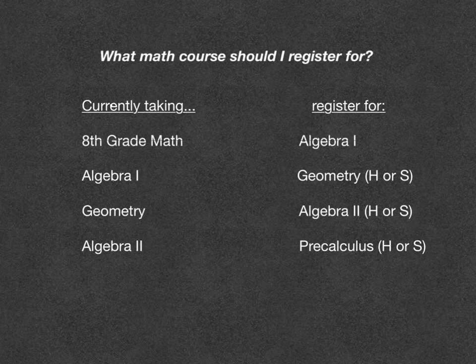as you move through your later mathematics courses. If you are currently enrolled in Algebra 1 at the middle school, and you are successfully working through the course, then you can register for Geometry Honors or Geometry Standard. As far as my recommendations go for which you should take, I would recommend that if you have an 85% or above currently in Algebra 1, then taking honors geometry may be a natural fit for you.